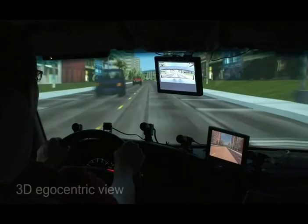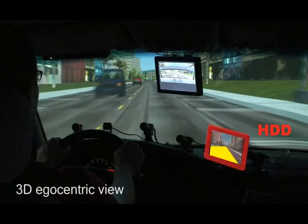In this case, a head-down display can be used, which means that the information is presented on a separate display mounted on the dashboard.